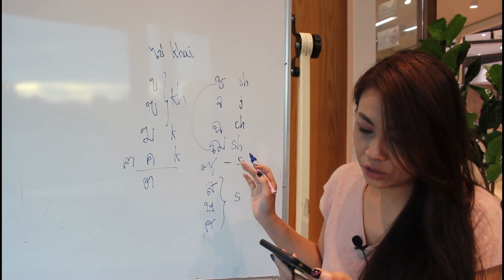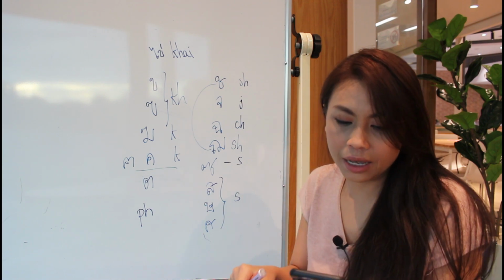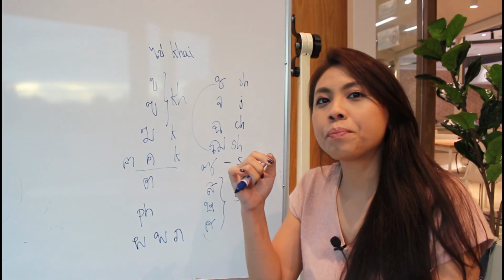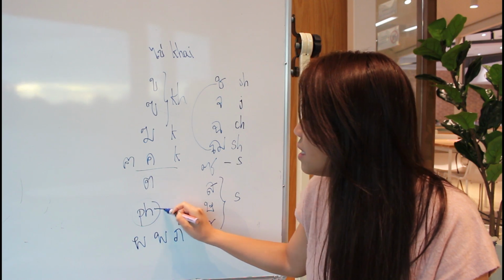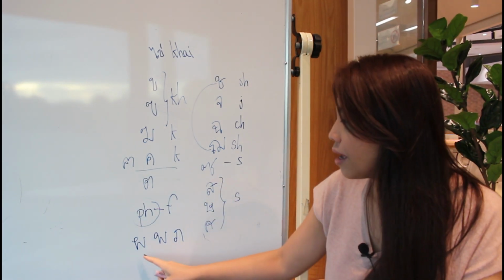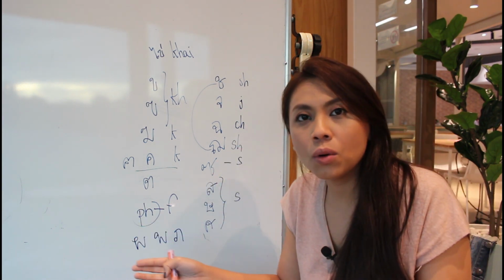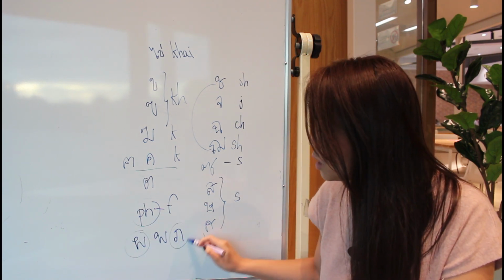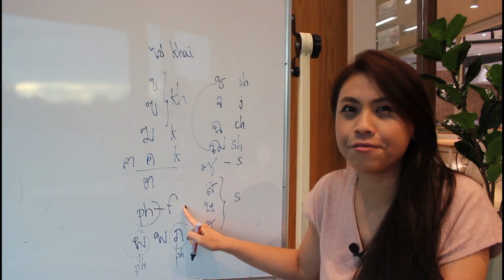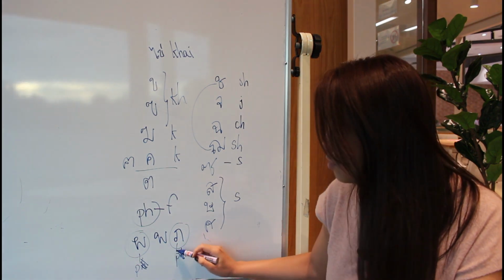They're similar, yeah. And then for the PH, you wrote down here the sound like ผอพึ้ง, พอพาน, พอสำเภา. For me personally, PH is an F. The sound of PH is like an F. So that's why I have never taught you that ผอพึ้ง, พอพาน, พอสำเภา would equal PH. You might see some Thai people use PH for ผอพึ้ง or พอพาน, but personally I don't use it because the PH sound is an F sound.